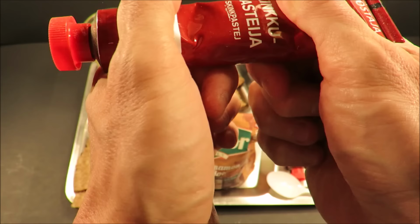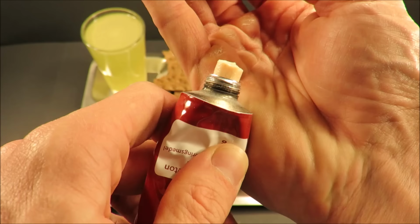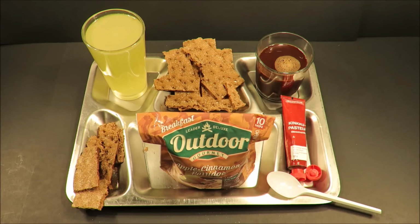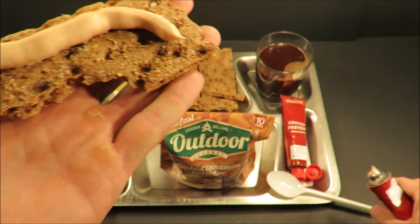And then the pate in a tube. It's very, like, it's like white. Is that cheese? Hold on. No, that's pate. And it tastes like a rich, savory, looking pretty spreadable pate. Look at that. Oh, that's fascinating right there. You know, this is really something else. I just want to dig right in.